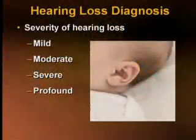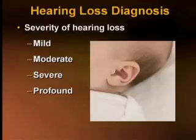And while this slide indicates 4 primary designations, hearing loss is often reported as a range. For example, you may receive a report that says a baby has mild to moderate sensorineural hearing loss in their left ear. So all of that is helpful to us. We want exactly what they say for that baby's hearing.